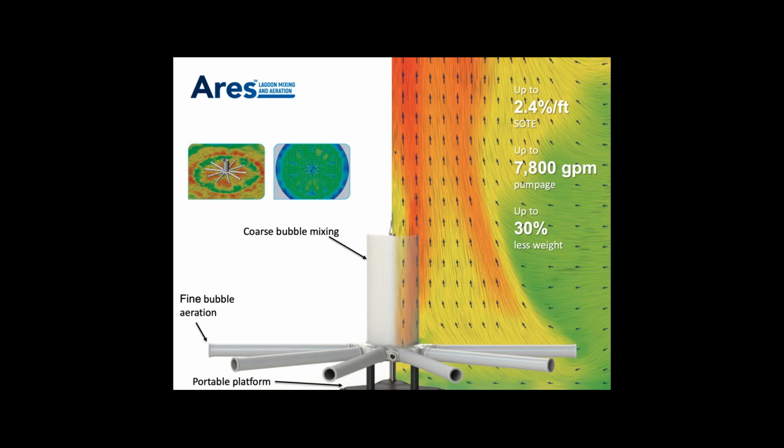So just some statistics to throw at you in terms of the Aries. We did clean water oxygen transfer testing on this unit, and we saw up to 2.4% of standard oxygen transfer efficiency per foot of submergence. So just to give you a relative sense, a typical fine bubble system for a lagoon will be 1.9 to 2% per foot of submergence. So we really saw about 30% better oxygen transfer efficiency with this unit, which we were really excited about.